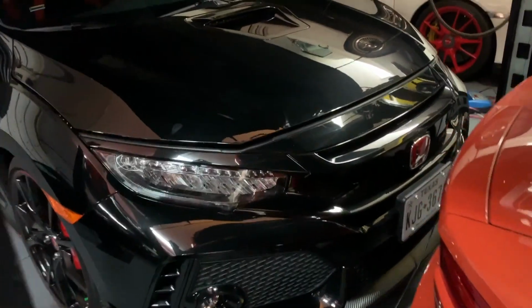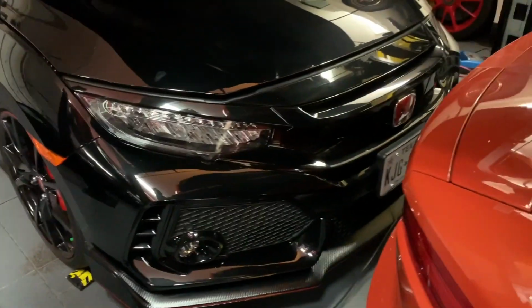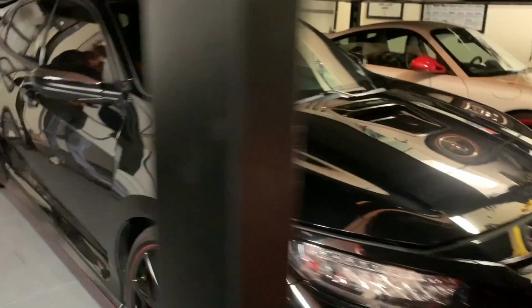I have to show it to you guys while we're in the garage. So if you see some other cool cars too, you might. So basically, there's the front of it. It has the red Honda sign like all the Type Rs have. It has the hood scoop on it.